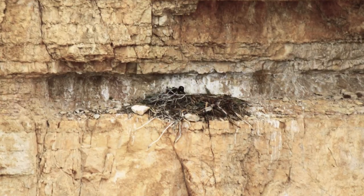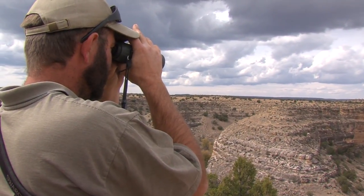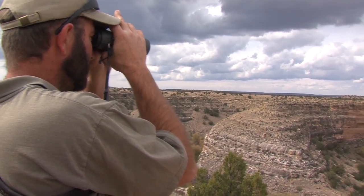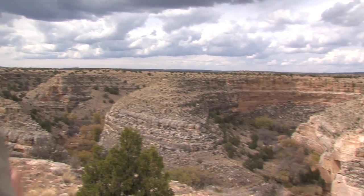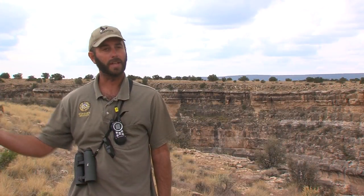It's just that if they're on eggs or they have nestlings and you get a group of climbers that come in, the adults will just leave the area. And it's a hit or miss as to whether or not those young are going to survive until the activity leaves and the adults decide that it's safe to come back.